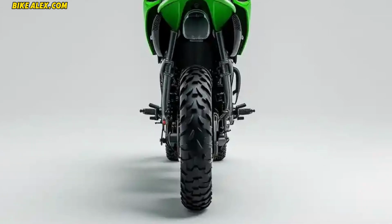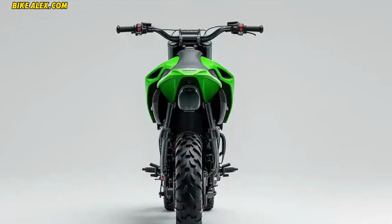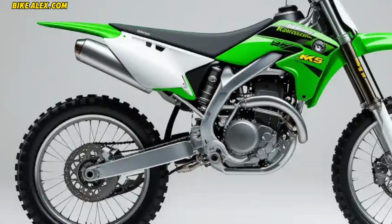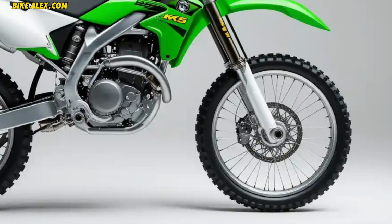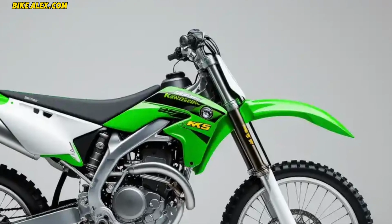Today, we're diving deep into one of the most anticipated comebacks in off-road history, the 2025 Kawasaki KX 500. We'll break down its design, engine specs, handling, legacy, and whether this is the ultimate dirt bike for you. Let's hit the throttle. The legend of the KX 500.